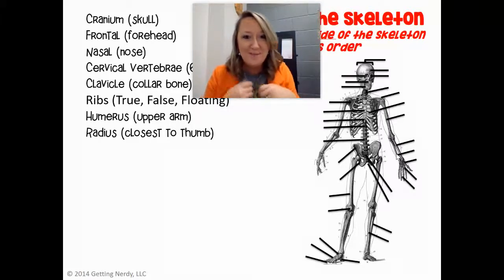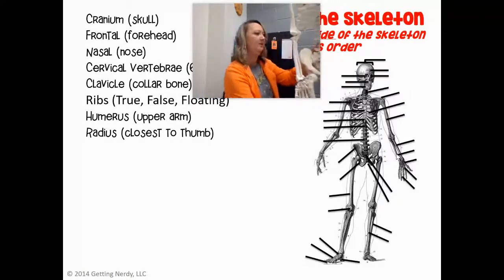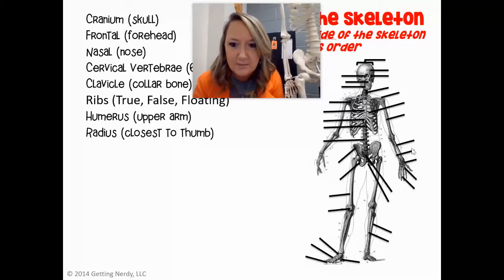because the radius is around, right? And so if we look at Fred, our radius is this bone here. It's the one that turns. And so if you look at your diagram here, it's going to be this top one right here. It's this bone.